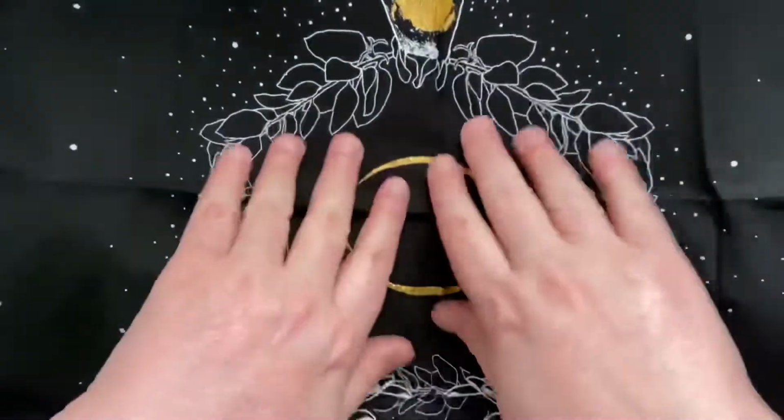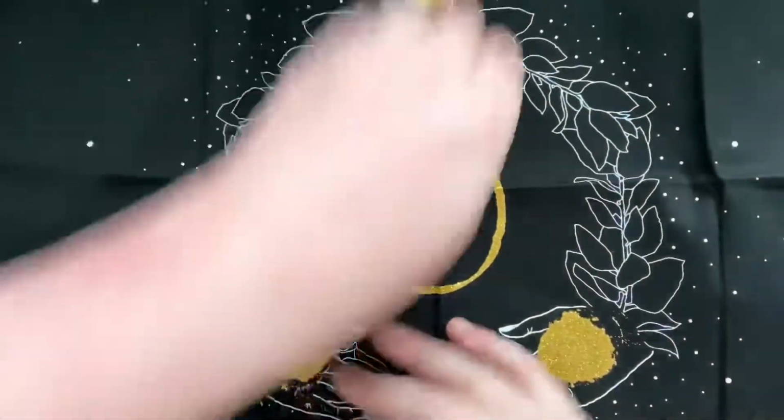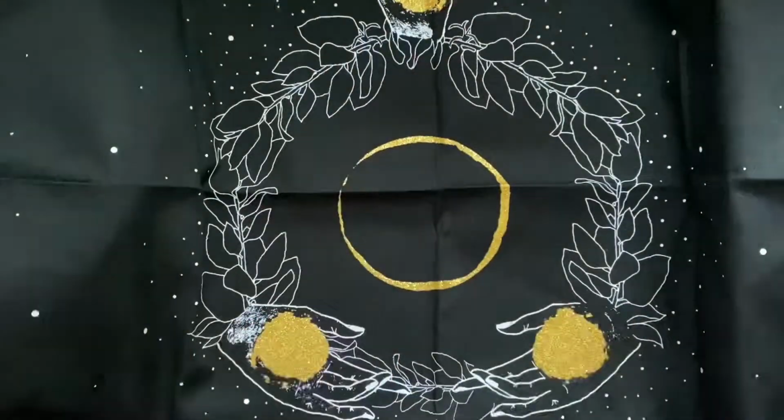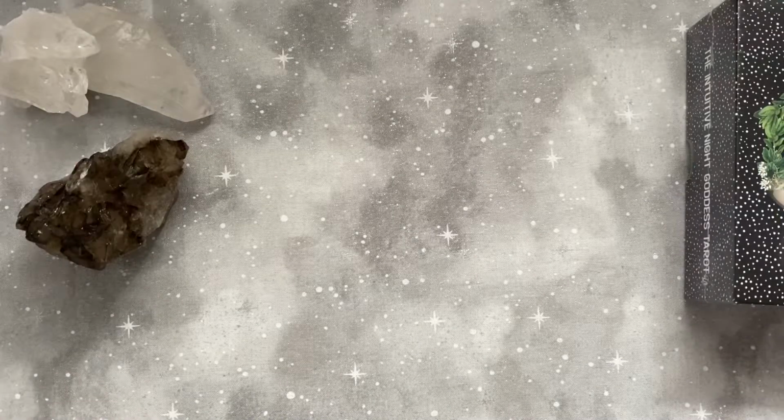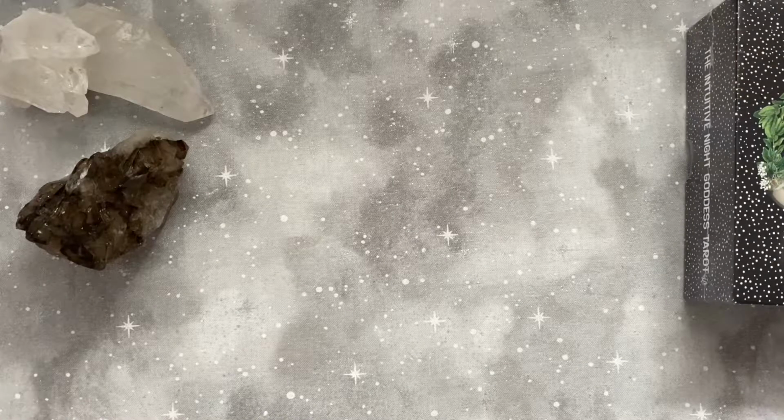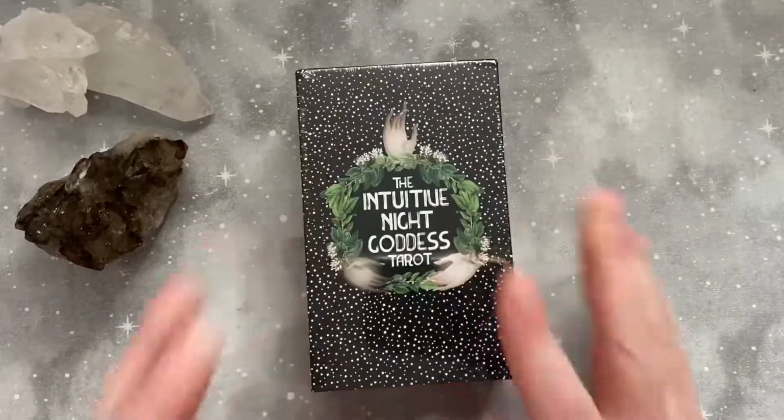So it's got this circle design in the center. I need to iron it, but that's really pretty. I like that. So anyway, that's the spread cloth, but I know that what everybody's probably most interested in seeing is the deck. So let's go ahead and get that unwrapped and take a look at it.